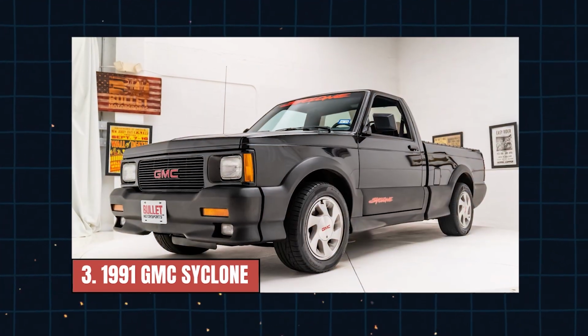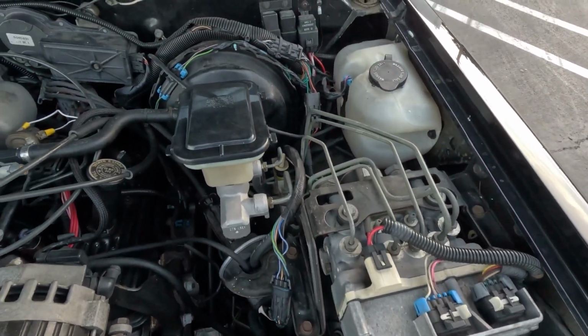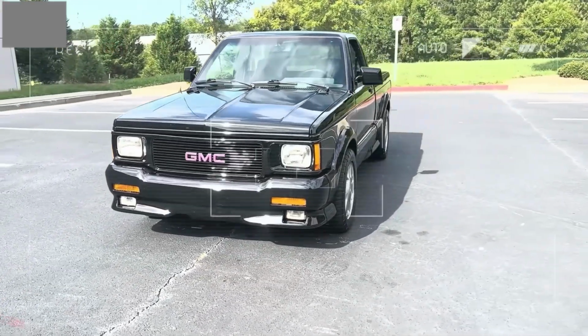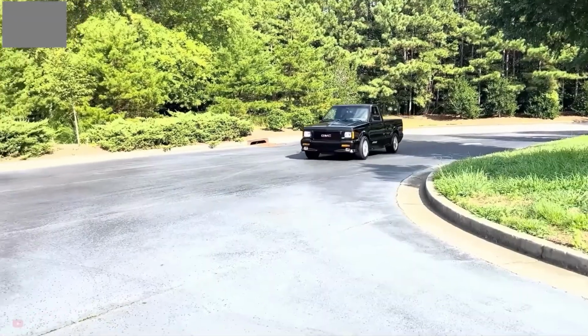Number 3, 1991 GMC Syclone. What if I told you that one of the most ferociously swift American machines of the early 90s wasn't a muscle car or a sleek sports coupe, but a pickup truck?